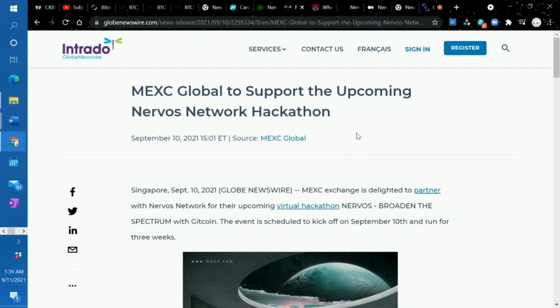So people are looking, especially now with all the congestion and fees out there, Nervos is looking really good compared to some of these platforms like Ethereum.